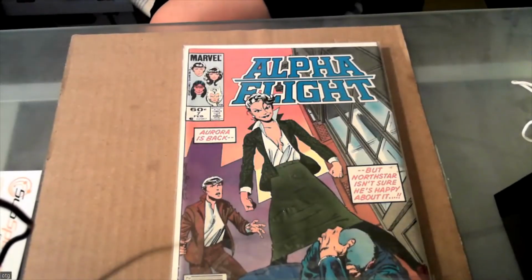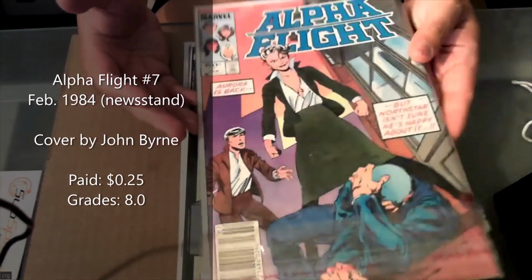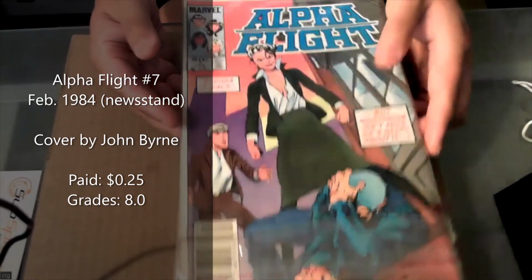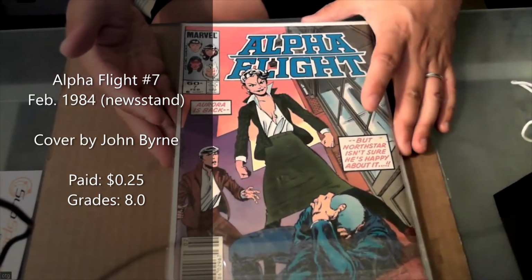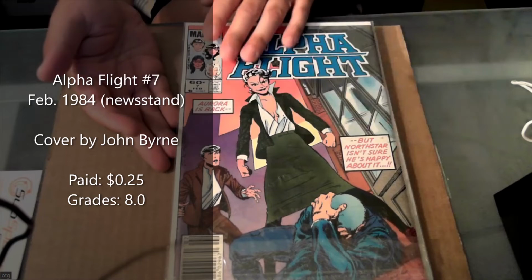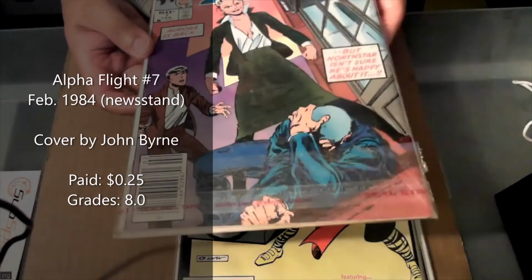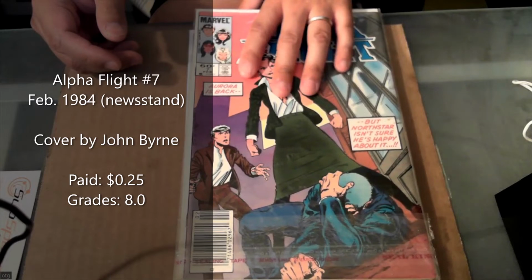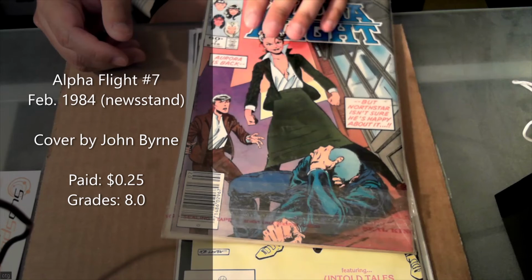Now, we found this key Alpha Flight book, number 7. I think it's like a backstory for Aurora. And it's a newsstand edition. Just a really cool John Byrne cover. Not that I'm trying to pick up Alpha Flight, but for a quarter in a newsstand edition, I thought, yeah, why not? So picked it up.